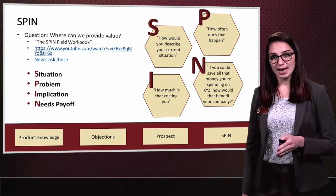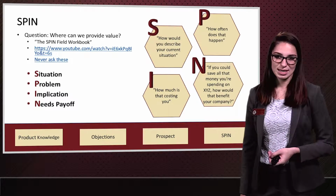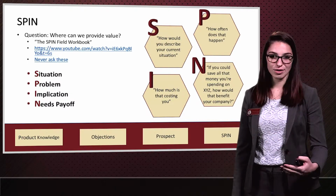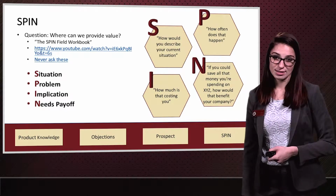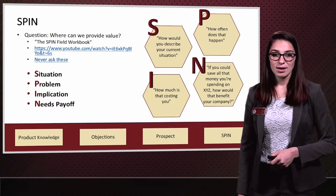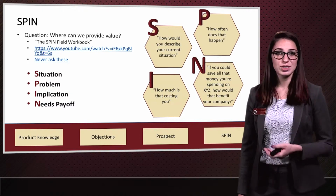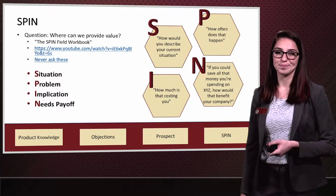And then the next, probably the most important of these questions, is implication questions. These are used to build pain, and they help the buyer uncover to themselves and to you exactly how bad their situation is. So you'd ask something like, how much is this costing you? Or how much time are you spending on this a week? It's good to try to get some numbers here when building pain, like how much money is being spent or how much time is lost, so that you can use those numbers later on in your role play.